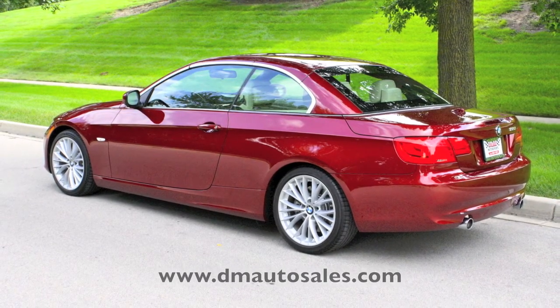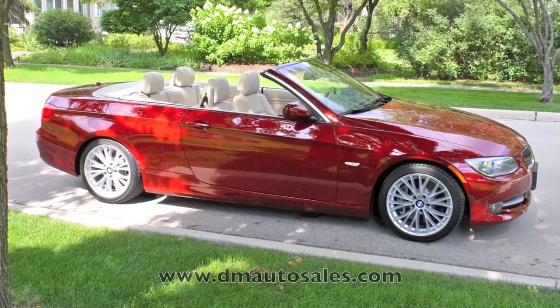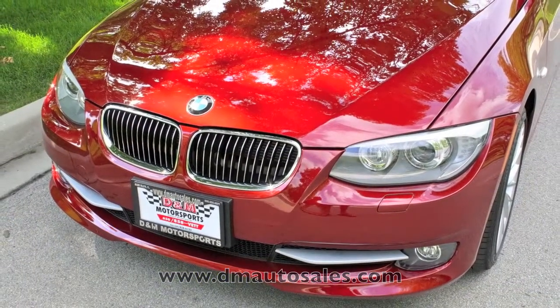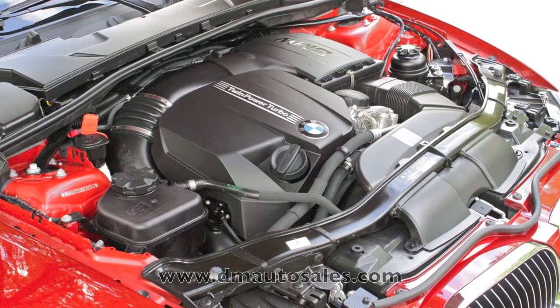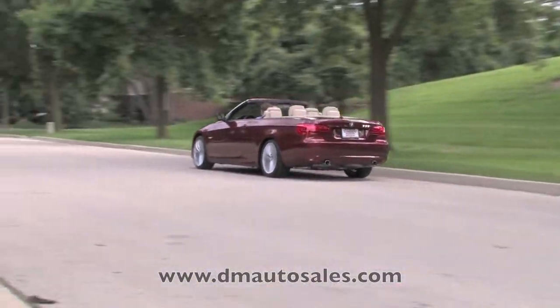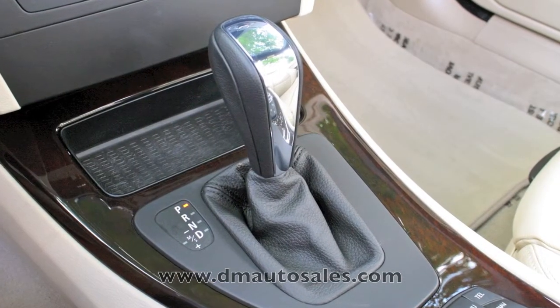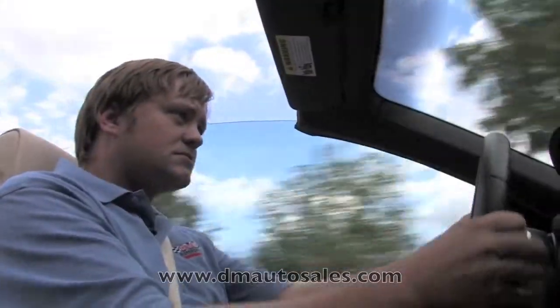Finished in vermilion red metallic over beige leather, this 335i has only covered 3,100 miles. Being so lightly used, as you'd expect, it's in brand new condition. Under the hood is a turbocharged 3-liter inline 6 engine, making 300 horsepower. This engine is very powerful and very flexible. When paired to the optional 6-speed Steptronic automatic transmission, it's buttery smooth. But select Sport Mode and the car changes character.